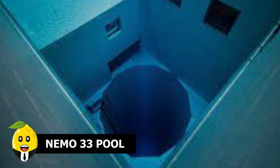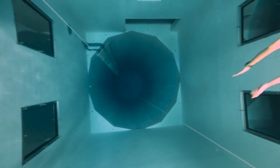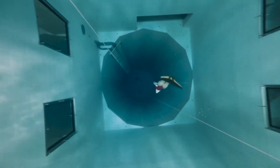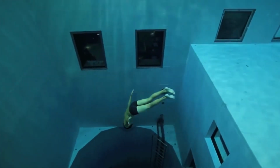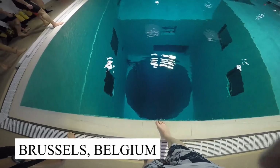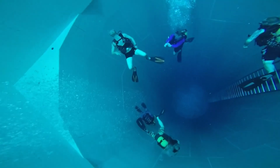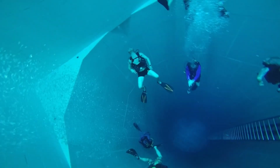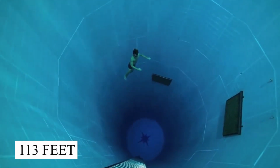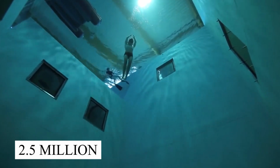NEMO 33 Pool. Who is in for a never-ending pool experience? Well, it's not exactly never-ending, but a deep, deep pool. NEMO 33 is the world's deepest indoor swimming pool. It is found in Brussels, Belgium. Since some people find traveling to the sea to be very bothersome, scuba divers frequently go there to practice their swimming. The pool has a maximum depth of roughly 113 feet and a capacity of 2.5 million gallons of water.